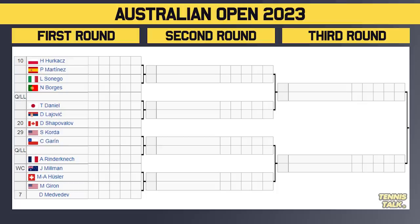Then you got Korda, the 29 seed, taking on Garin. Winner of that match takes on either a qualifier or Rinderknech in the second round. Then you got the wild card Milman taking on Huesler. Winner of that match takes on either Giron or the number 7 seed Medvedev, who's in the same quarter as Nadal, in the second round there.